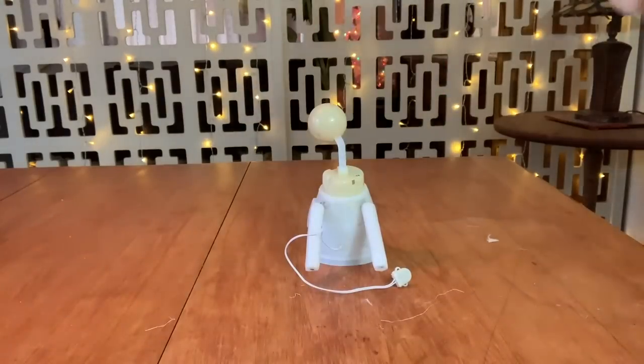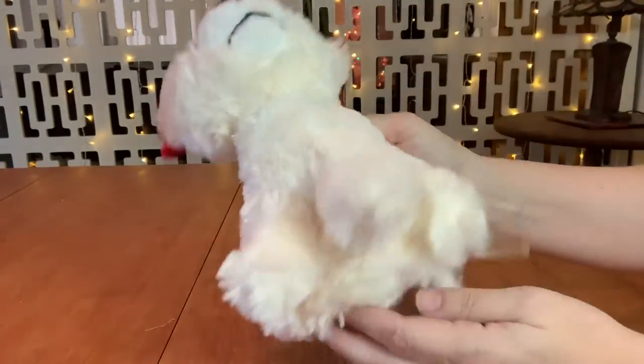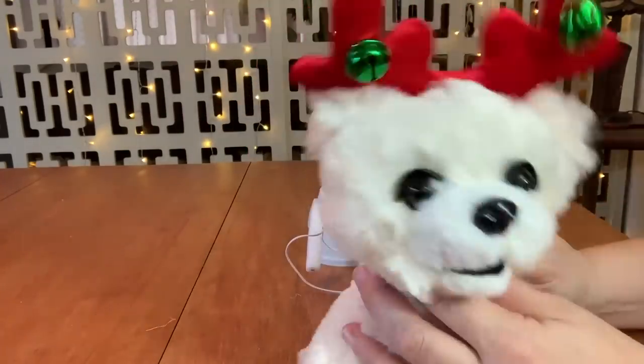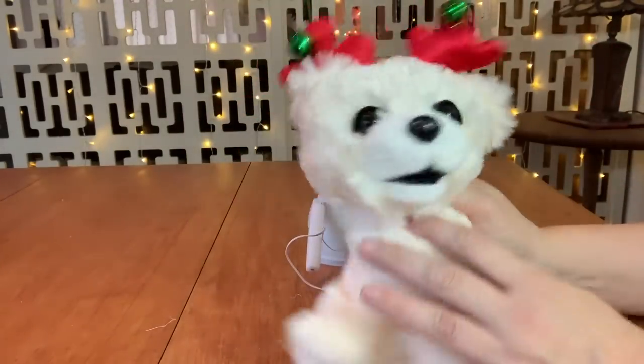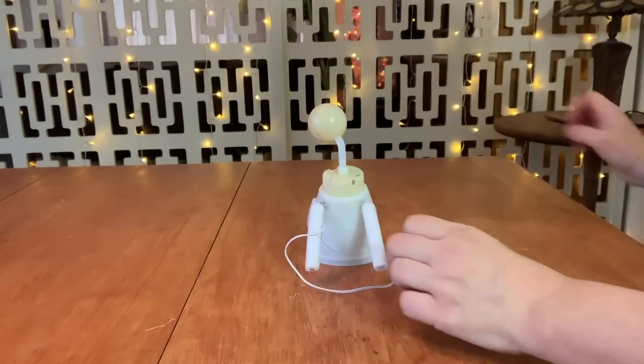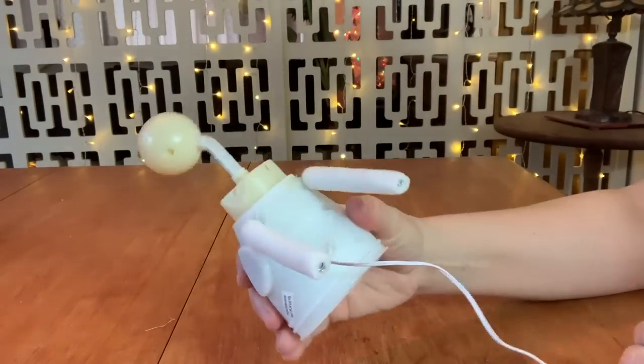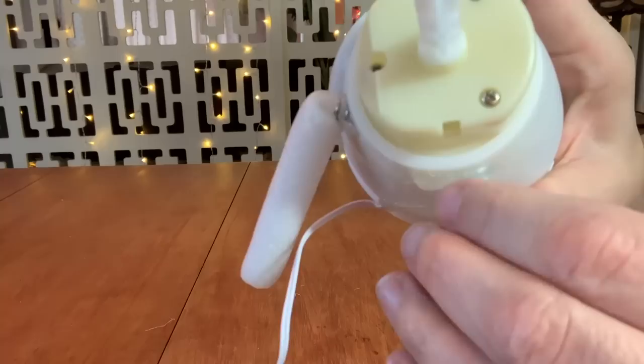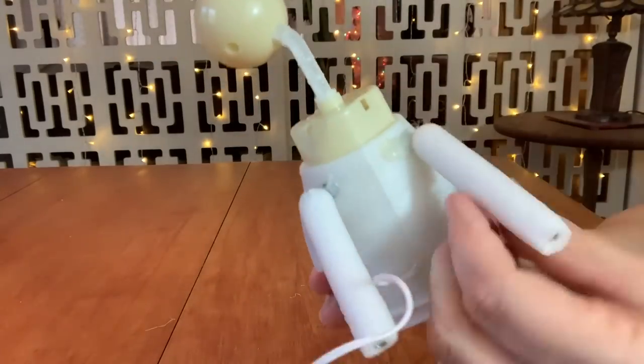Here he is. I got him off completely intact, so he can go back together if we want, or I can have a little stuffed animal dog. He's kind of fun. But here is the mechanism. And these are just, as you can see, springs coated in styrofoam.